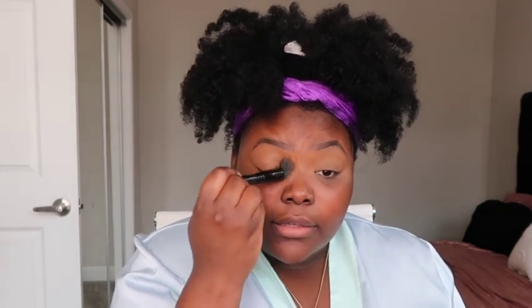And I make sure to take this to the inner parts of my eye, on the bridge or the sides of my nose. Okay, so now we are looking like this. We have our eyes primed, and now we're gonna set our eyes.